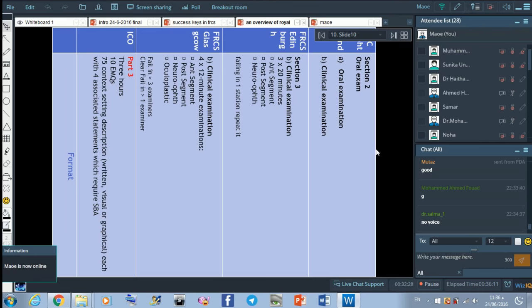The third part is a clinical examination. It is more or less like that of the second part of Edinburgh, but with more details and more depth, and the level of cases is more difficult. Also note that in the third part, if you failed in 1 station, you repeat it only. You don't have to repeat the whole exam, which is an advantage in Edinburgh over Glasgow.